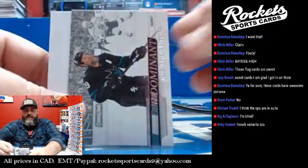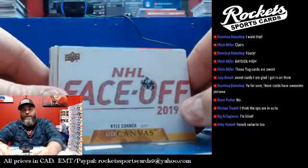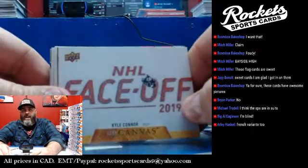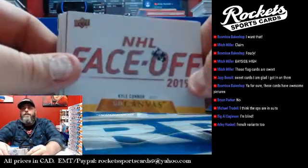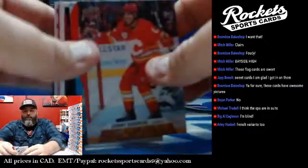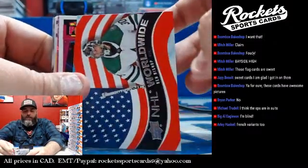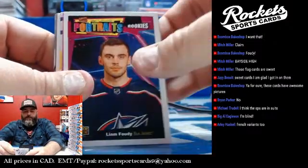It's one of the better hits. Joe Thornton for the Predominant. That is a really cool card. I think that's my favorite card out of the box. The Kyle Connor NHL Faceoff card. Tell me what you think about that. We did find a French variant already early. We're on it, man. We're on it. Johnny Gaudreau, NHL Worldwide for the Ben Bishop.